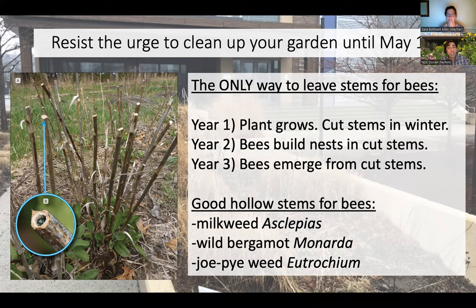You could do a test where you leave half of your garden standing, half of your garden not standing. If you're worried about the brown stems showing, I've found that many plants grow to a height greater than a foot, and the new vegetation conceals the old vegetation. And so you don't even know that there's dead stems standing there. The bees can find it though. So don't worry about vegetation concealing that nest entrance.